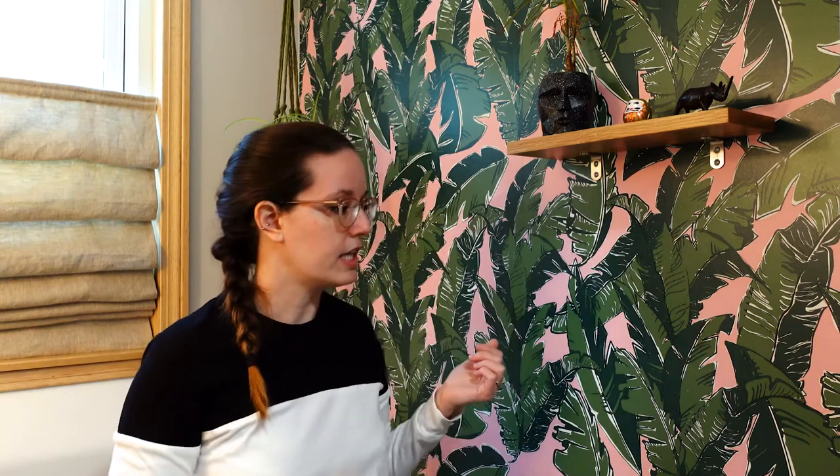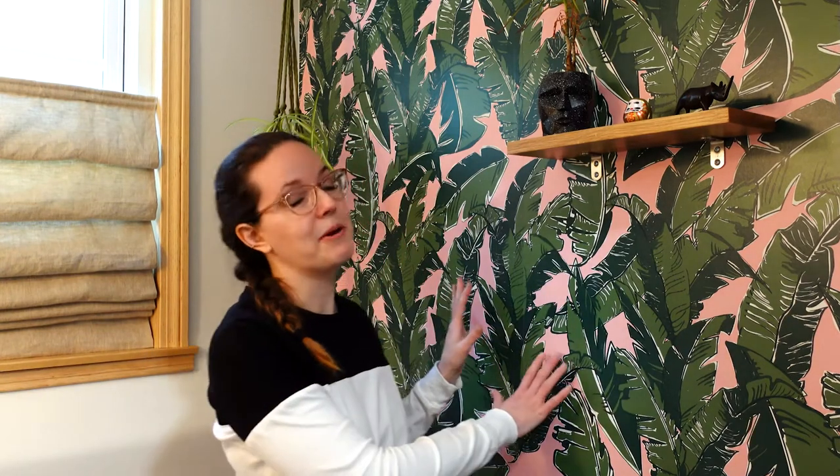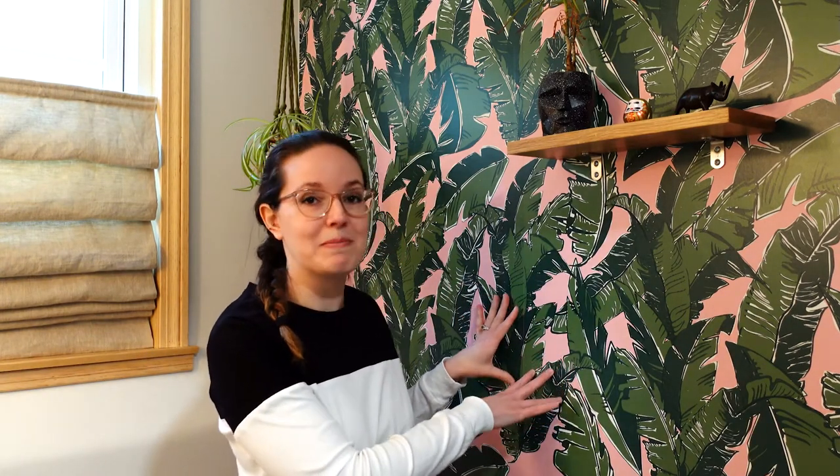The other thing that I did was I ordered this very intense wallpaper. This is from Spoonflower and you can get basically like any design you want. I was going for a more art deco vibe and I wanted the colors to reflect the studio that is on the other side of this area. And the color profile in the studio is like a dark green and black.